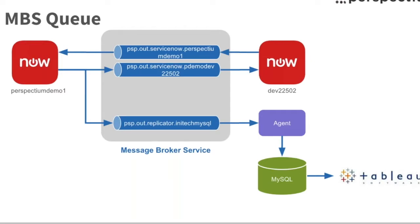Each one of our customers has multiple data queues dedicated to their data. We never mix data with any other customer's data. These data queues facilitate the transfer of data between all the different applications, ServiceNow to ServiceNow, and ServiceNow to a database. Okay, so that's our architecture at a very high level, and how we facilitate the data replication between our applications.